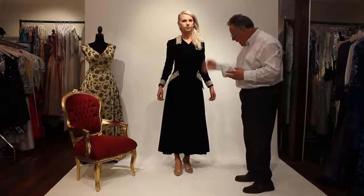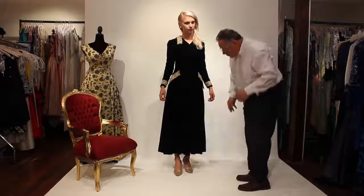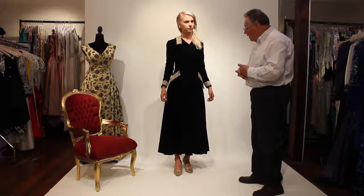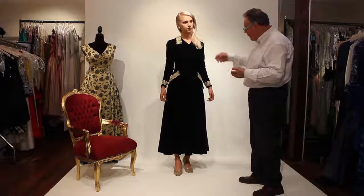Now the colour looks black, but is in fact very, very dark green. And if I move it, perhaps in the light, you'll be able to see the shimmering of green in that fabulous fabric. So this is an important dress. It is a dress that would have been used for extremely important occasions, and I think it's one of the most elegant dresses that we have in our collection.